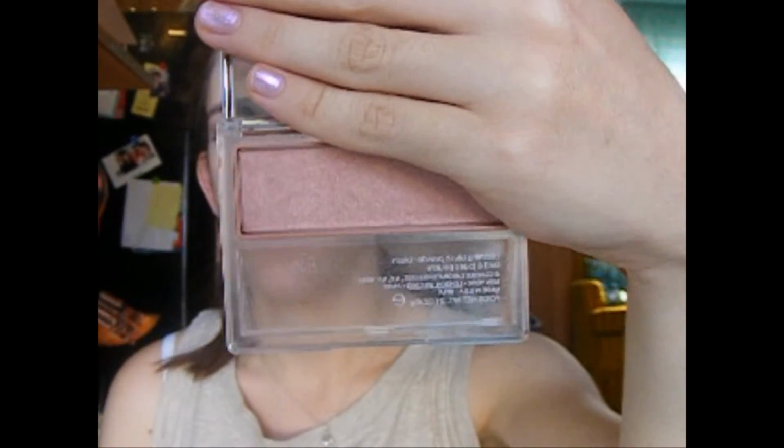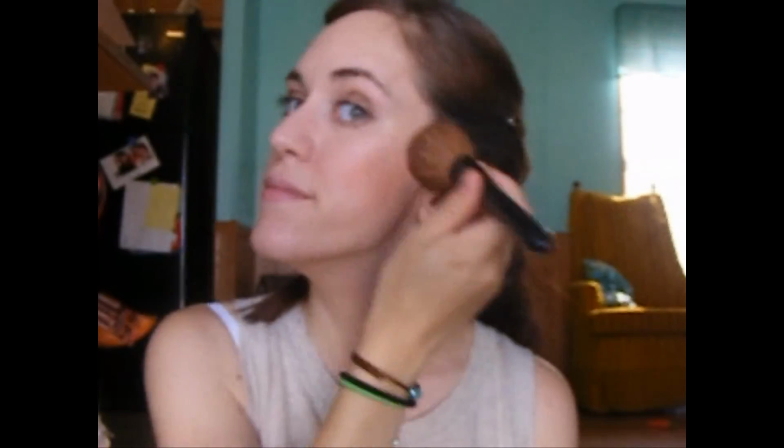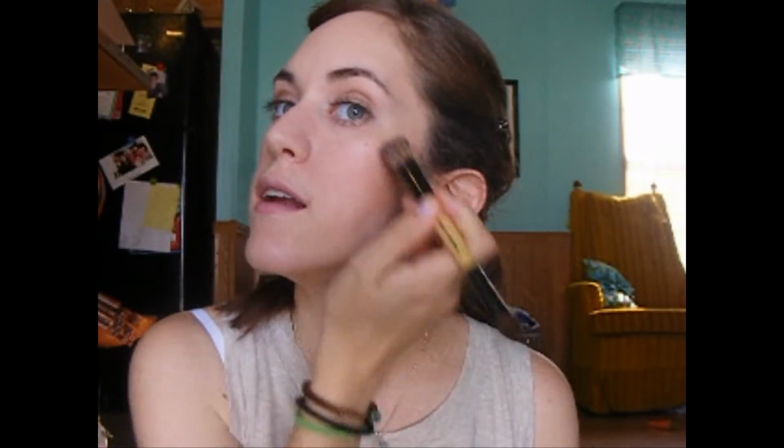Now we're moving on to the blush. This is my everyday blush that I use all the time. It's the Clinique blush in the color 101, and the name is Aglow. And I'm going to put that on the tops of my cheeks. And if you find that maybe you put it a little too low or a little too much, what you can do is take the same brush that you used for your foundation and just blend it out.